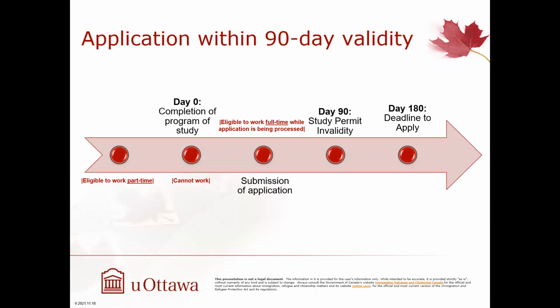I just wanted to go over the timeline in a more visual way. When you're a full-time student, or let's say you're a part-time student but it's your final term and you've always been full-time except for this term, you're eligible to work part-time: 20 hours off campus, no limit on campus. That work authorization continues even after you finish your exams, until the day that you receive the written notification that you've successfully completed your program. As soon as you receive that written notification, you have to stop working. You lose your work authorization because you've just been confirmed as no longer a student. So study permit work authorization is over.